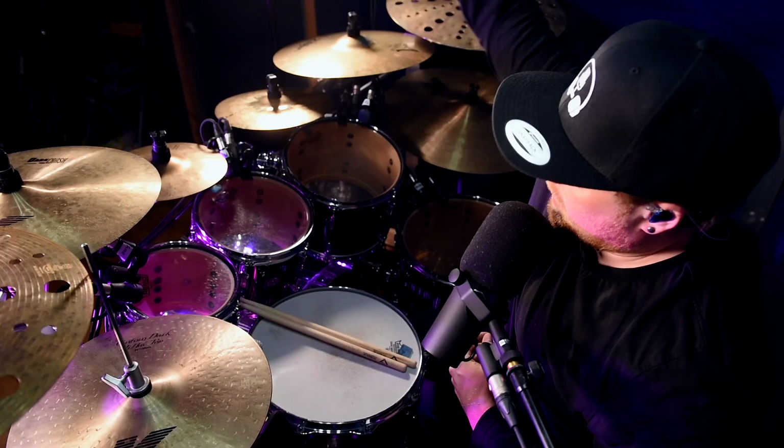Alright, so using the microphone as an overhead, I've got the mic just out of shot here within reach. It's in the centre of the drum kit to capture as much of the kit as possible. Let's hear how it sounds.